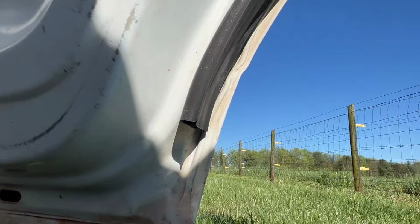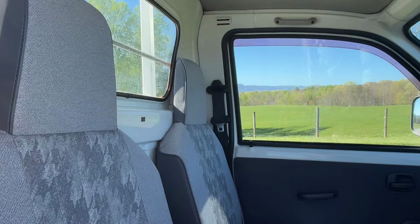Also looking good. Now, I want to start the truck. Oh, also a beautiful seat. Look at that seat on the driver's side. That's remarkable. All right, now we're going to raise the bed.